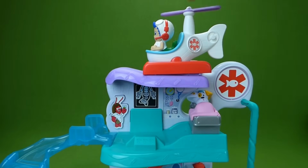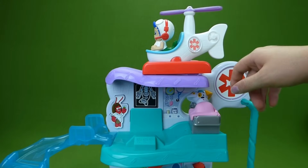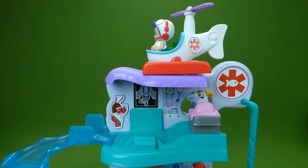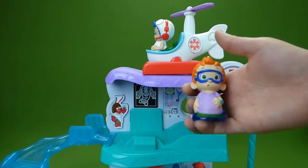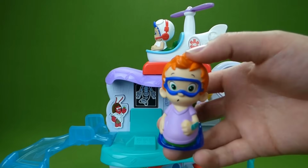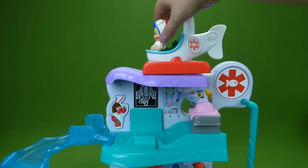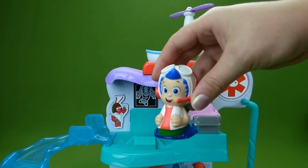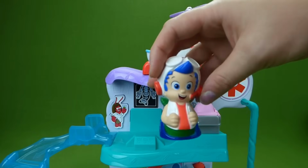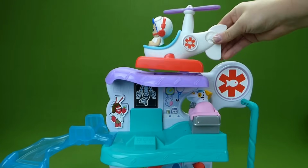It's helicopter pilot Gil. He has a patient for the Bubble Guppy Hospital. Who are you dropping off, Gil? I'm dropping off Nani. He has a boo-boo on his arm that needs to be checked out. All right, Nurse Dima will take good care of Nani. Thank you, Pilot Gil. You're welcome. Time to go find another patient.